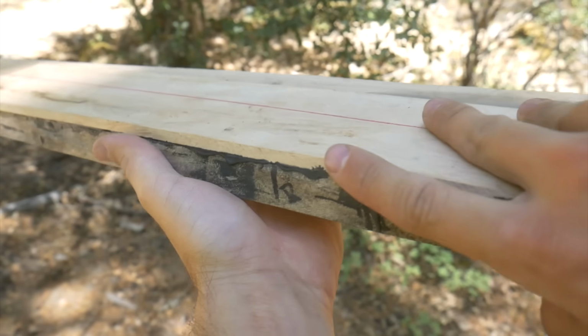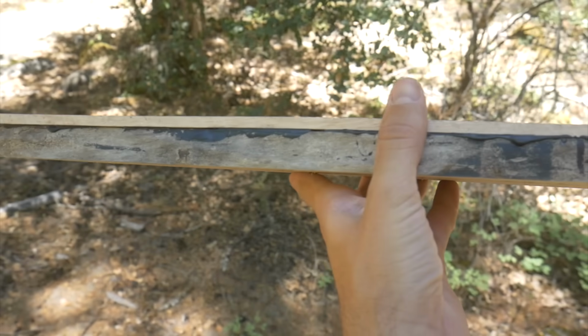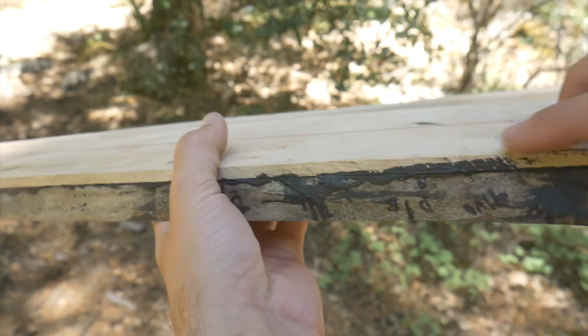Fretboard laid down on the neck blank really well. We also had some cam straps that we used to give it some extra pressure when the glue was drying.